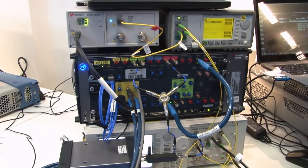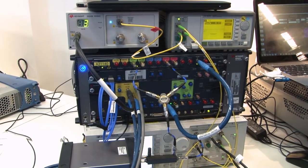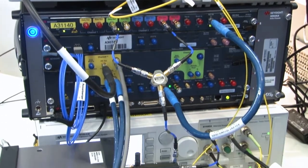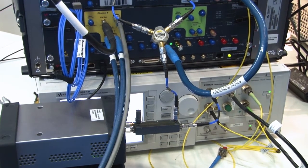The second solution I want to highlight is our optical receiver stress test solution. It's a system that fully automates compliant optical stress generation, and the test is also automated. It now also works for 400 gig PAM4 transceivers, and it takes the test down from a couple of hours to just 5 minutes.